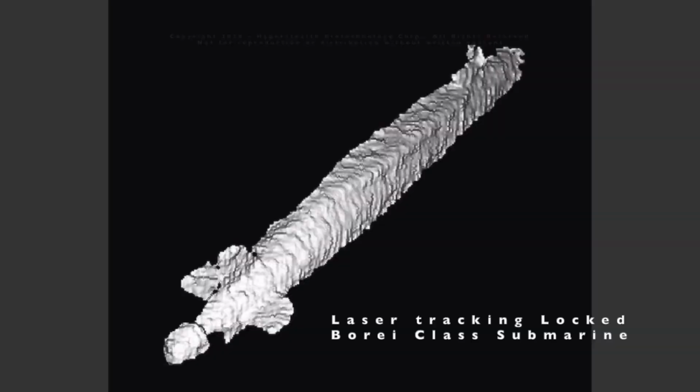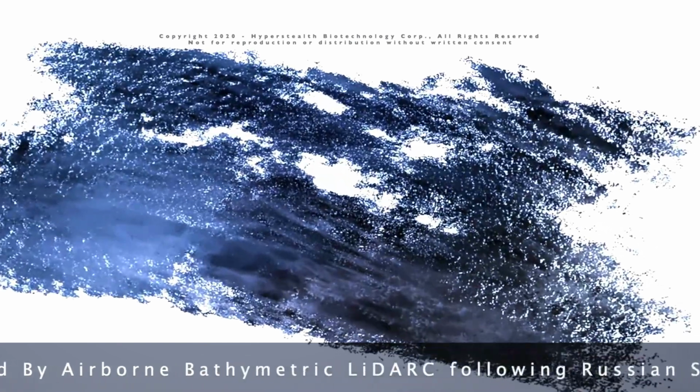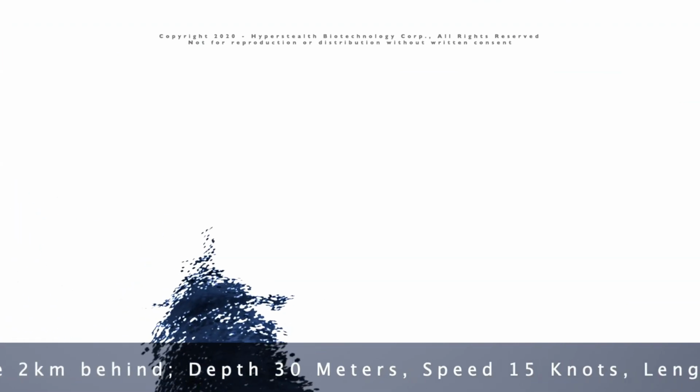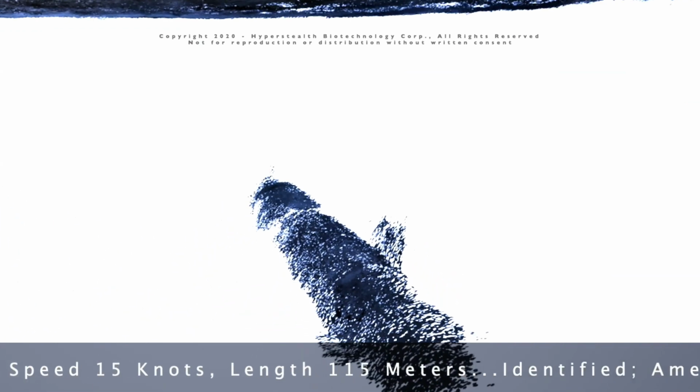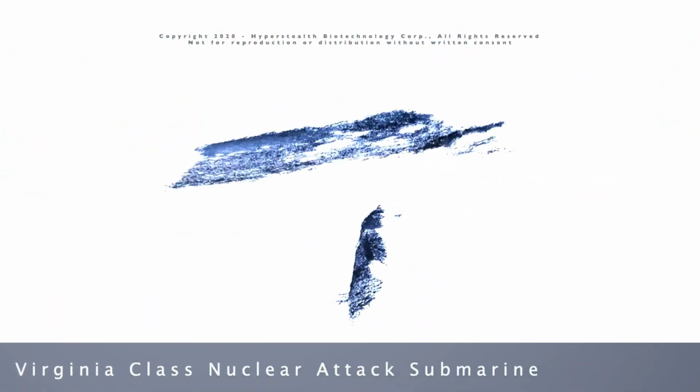This high resolution is required to detect these submarine wakes at the surface due to their minimal amplitude, which are faint ripples when compared to those of surface ships. Once the wake is detected by the red lasers from Hyperstealth's LiDAR cone, then the system can lock on to the submarine itself with green lasers if the submarine is near the surface. Ballistic missile submarines and attack submarines need to get close to the surface to periodically use fast communications and reset their navigation systems.